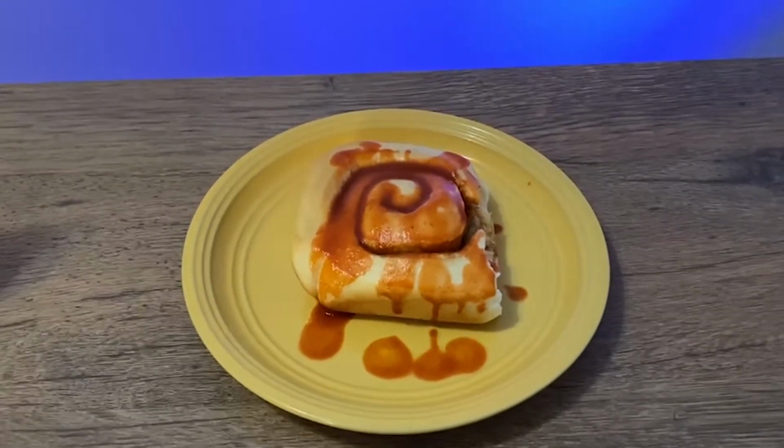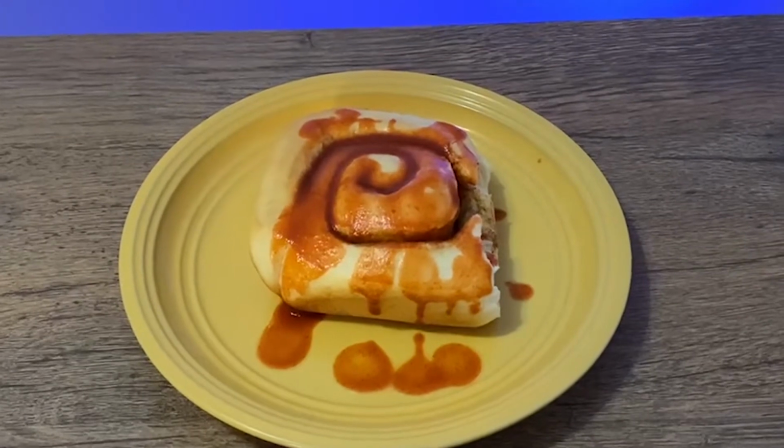That's why I put Lowry's on a cinnamon roll, and it tastes disgusting. And that's why I'm about to do something even worse. What's even worse than a Lowry's cinnamon roll, you may ask? A hot sauce cinnamon roll. I have Louisiana, the original hot sauce, where it says one drop does it. And I smothered, as you can see, this cinnamon roll in hot sauce.